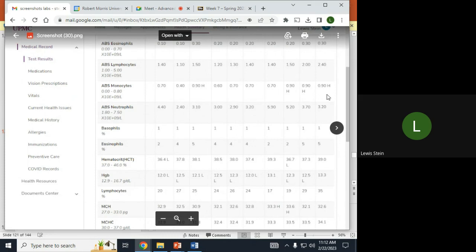If everything else is normal, typically what a physician's office will do is look at these, do a quick review, and if something stands out, they'll get back to you. If they say these are fine, then nothing. And for all I know, this could be a side effect of something that I'm taking. Remember we talked about basophils, 1, normal, EOs, 5, based on a percentage.